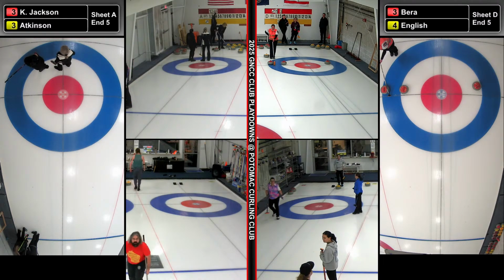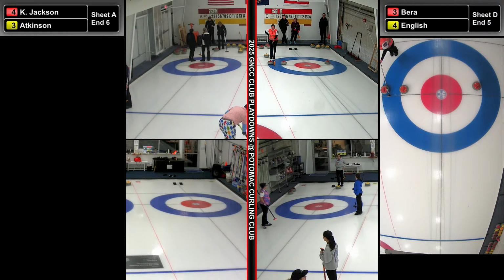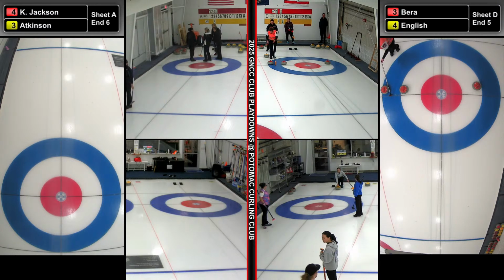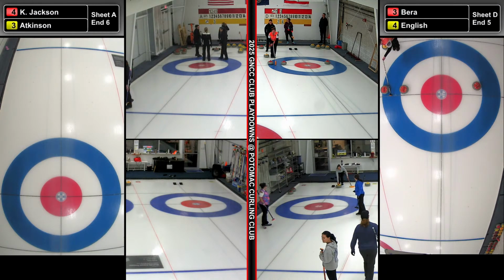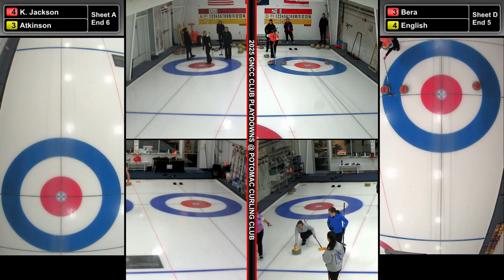And it's got nice curl tonight. The rocks are a little sharper now, and you're getting a good amount of curl. Especially if you don't throw enough rotation, it really hurts you. Yes, we have seen a couple rocks that did not have good rotation and kind of took off. Let's see, where's this one ending up? I mean, it's great weight.